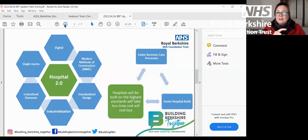And on the right hand side there, it says a faster business case process. If any of you have been involved in business cases in the NHS, it takes years. It takes years to get through it. So generally for a new hospital, a business case can take anywhere from 2 to 5 years on a good year, and a lot longer on others. So they're talking about dramatically reducing that time.